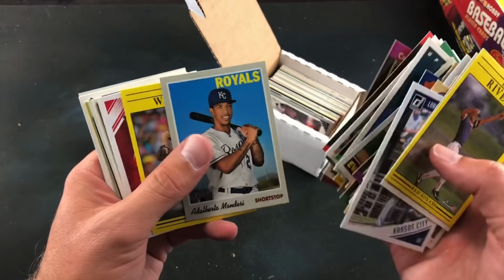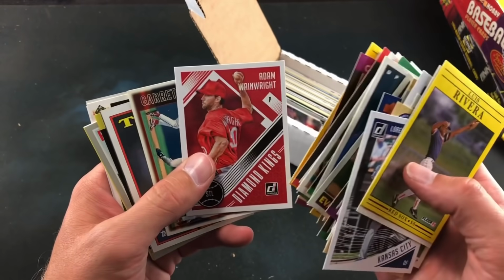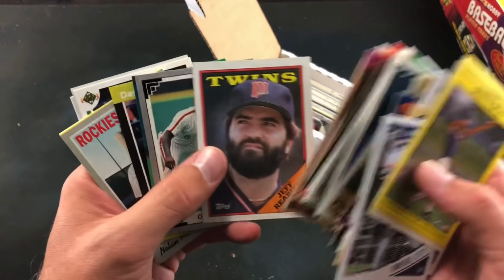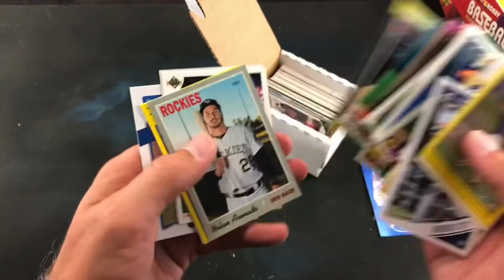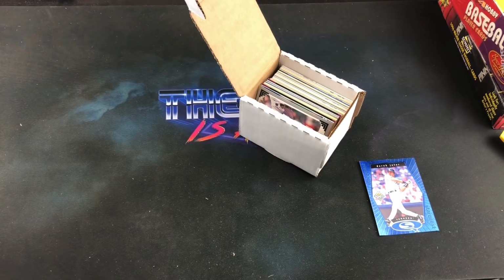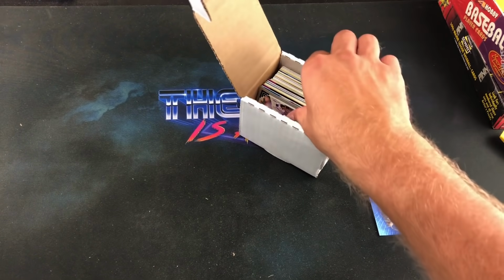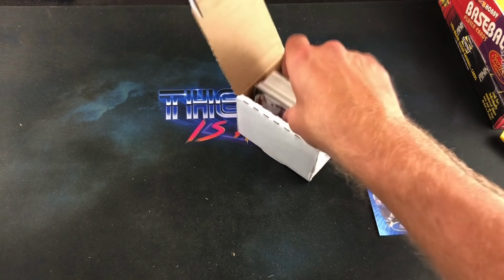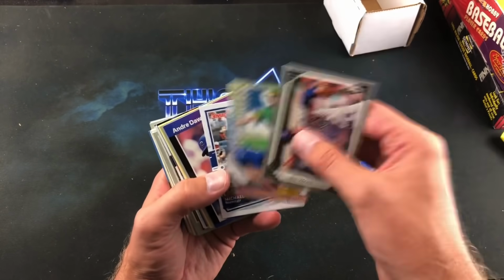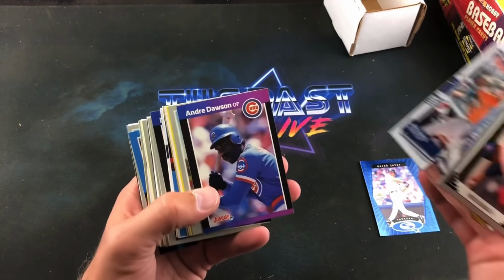Cecil Westby. Mondesi Jr. Adam Wainwright. Jeff Reardon. I love that card. That's great. Nolan Arenado. Nice one there. Kluber and Walker Buehler to end that little stack out. So far, not too bad. And like I said, I don't expect anything amazing. The guy that has this stand, some of his card prices are pretty questionable. So that's why I don't expect there to be anything that great in here.